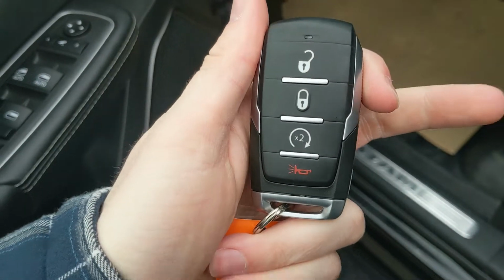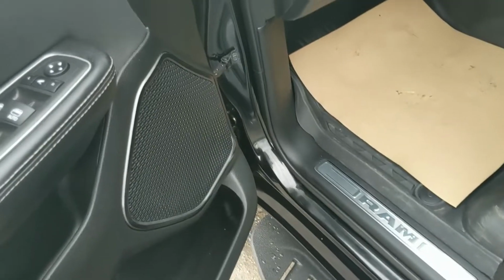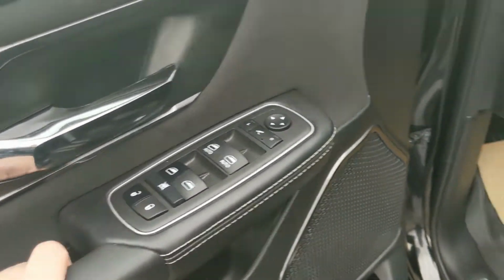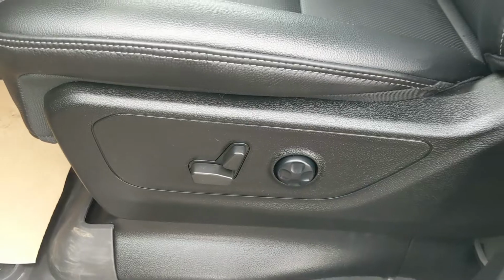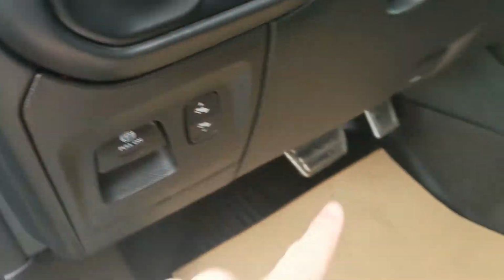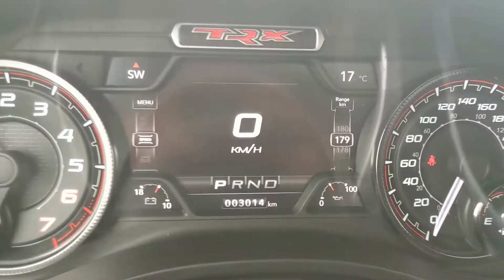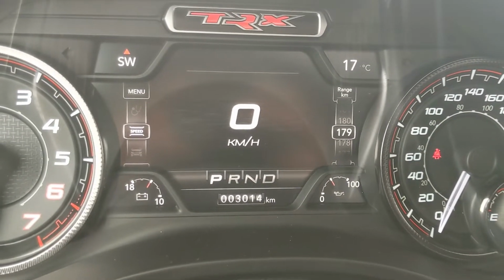This truck does have a remote start, so no need to go outside on those cold mornings to warm up your vehicle. And looking in, you have power windows, power mirrors, and power locks, as well as a fully power adjustable driver's seat and power adjustable foot pedals. Now, sitting in the vehicle with it running, you can see it's sitting at only 3,014 kilometers.